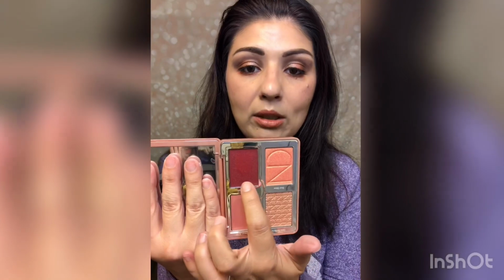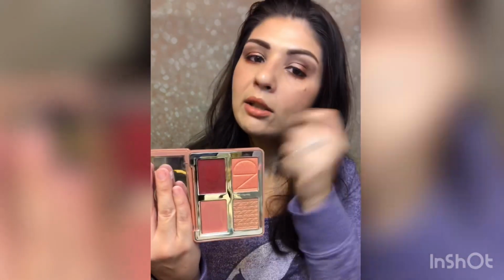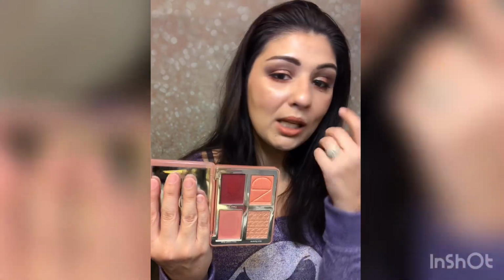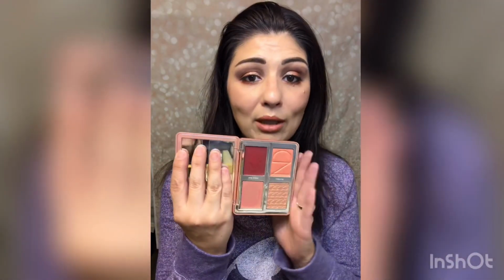So I actually went into this shade. I literally just tapped it with my finger and put like 3 dots roughly. Took my brush and blended it out, and it sheared out so beautiful. I was shocked. I was very scared at first and intimidated by the color, but it was so pretty. And then I went into this shade and used it as my highlighter on, you know, my face. But this is so beautiful. This is a $55 retail value.